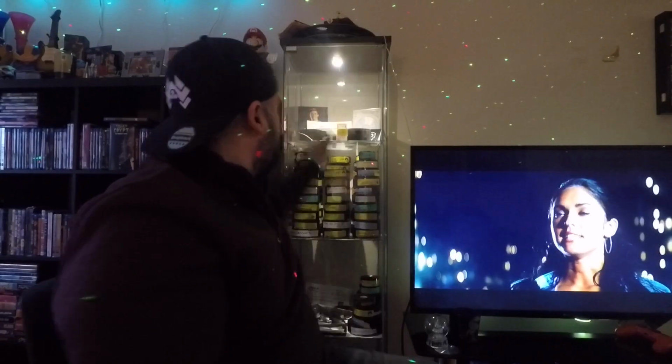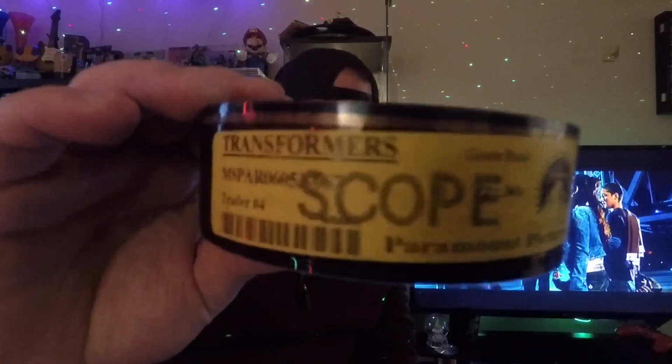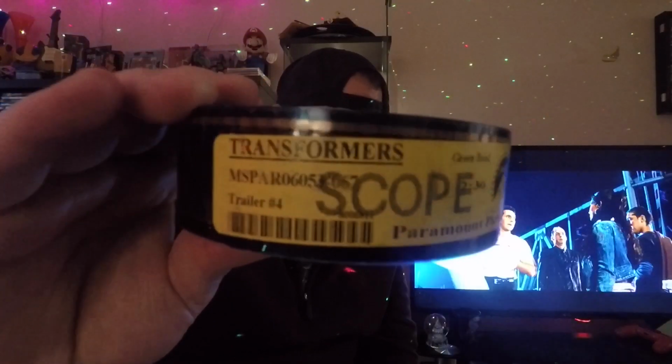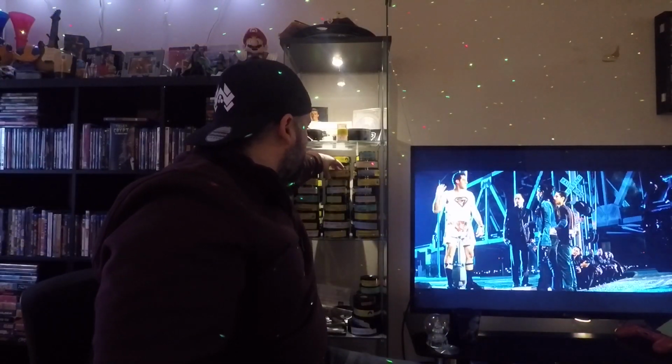IMAX knows how to really blow up movies and clear it up and stuff like that. So I would never suggest trying to run a 35mm with this ultra anamorphic lens. But yeah, I ran this on 35mm in IMAX, and I actually still have a trailer for it right here. Transformers, Scope, Green Band, Paramount Pictures, 2 minutes and 30 seconds. It's trailer number 4. I'm assuming it was the second version that came out. They've always had different versions of trailers, so that was never used, by the way.